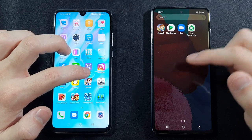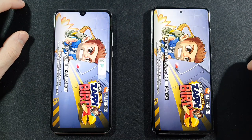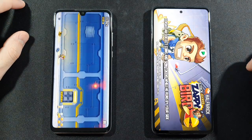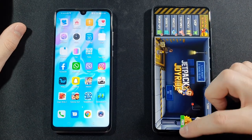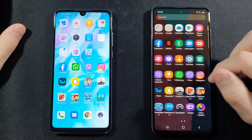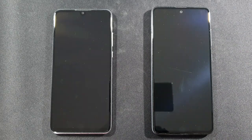Let's find Jetpack here. Which one of them is faster in this game? What do you think? P30 Lite. Really nice to see that. Really good. Let's wait for this A51. And it's finished right now. Let's go back. We're here right now to open Asphalt 9 Legends. Let's see which one of them is faster there. Of course, we know this game is the strongest in my test right now.